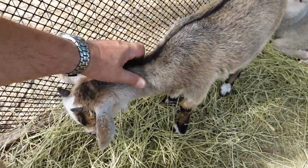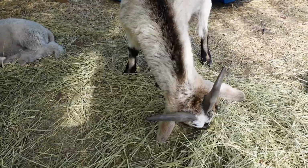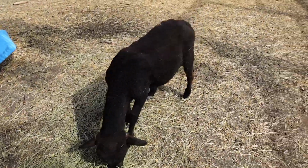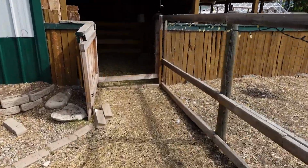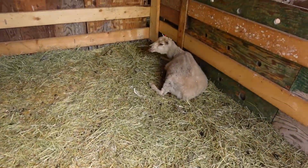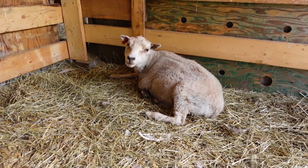Hey? Sheldon, you're going to miss them, buddy. Onyx and Moira. So Onyx is here, and Moira. Moira's eyesight is not doing too great. Onyx is kind of the seeing eye sheep. Usually the two of them hang out together. Hi, girl. How you doing?